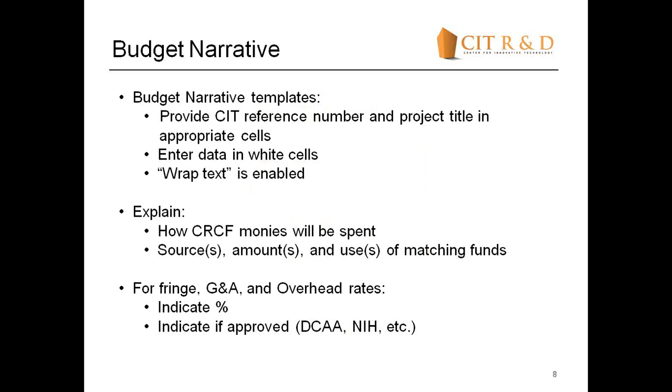Moving on to the budget narrative. The purpose of the budget narrative is to understand how the applicant expects to spend CRCF monies. It also identifies the source or sources, amount, and uses of matching funds. For CRCF funds intended for indirect costs, cite the requested rate or rates, your organization's approved rate or rates, and who approved your rate, for example, a federal agency.